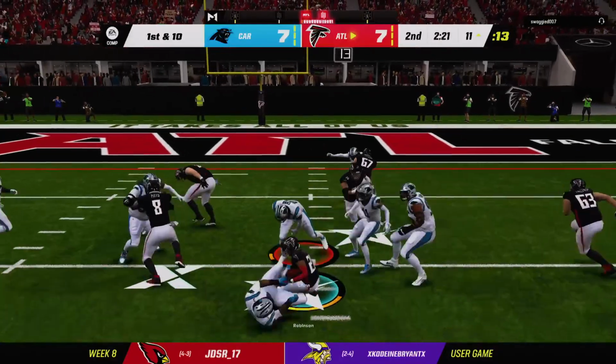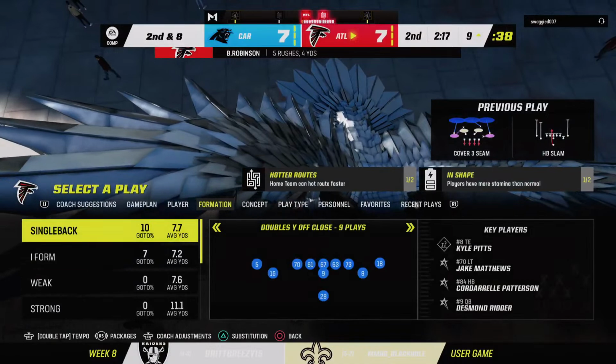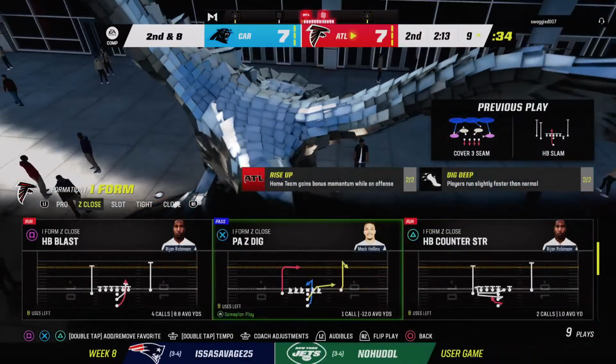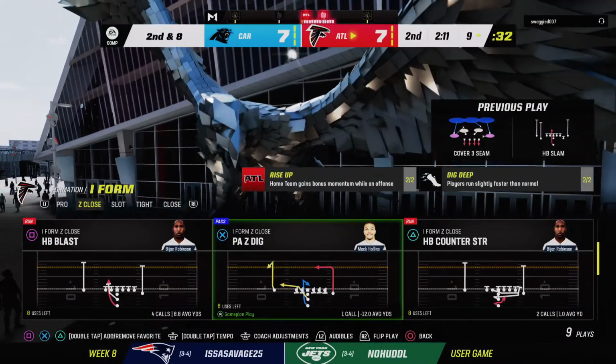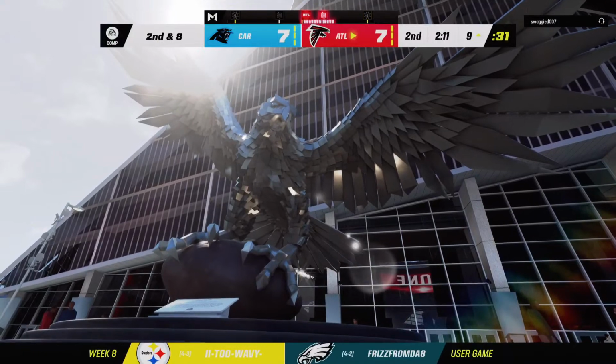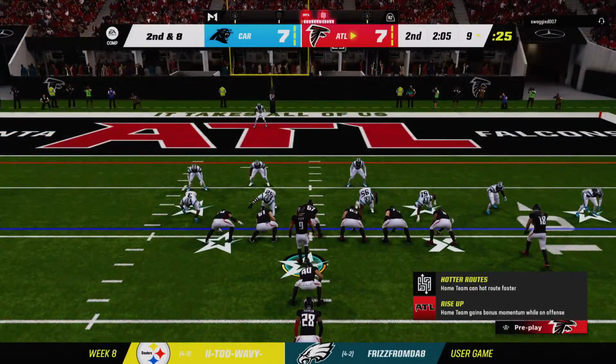Robinson up the middle. And he'll fight his way down inside the 10 to the 9-yard line. 2 yards on the carry there. It'll be 2nd down. The passing game's been working quite well so far, but the running game's been a little bit of a struggle, and that's a surprise to me. Typically, when you can throw it, you've opened up lanes for your runners. Here we go.